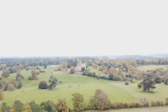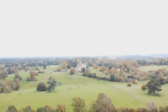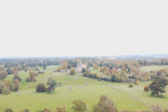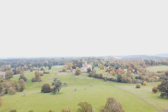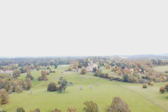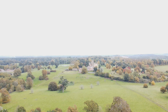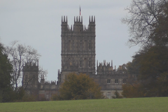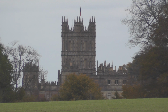Obviously its real name is Highclere House, but I took the drone up, and because we were graced with perfect weather, I just thought, well, I'll just fly it towards so we can get a look at that landscape and the beautiful autumn colours as they were coming out in full strength now. Highclere Castle just sits proud and stands out from the landscape there as well.